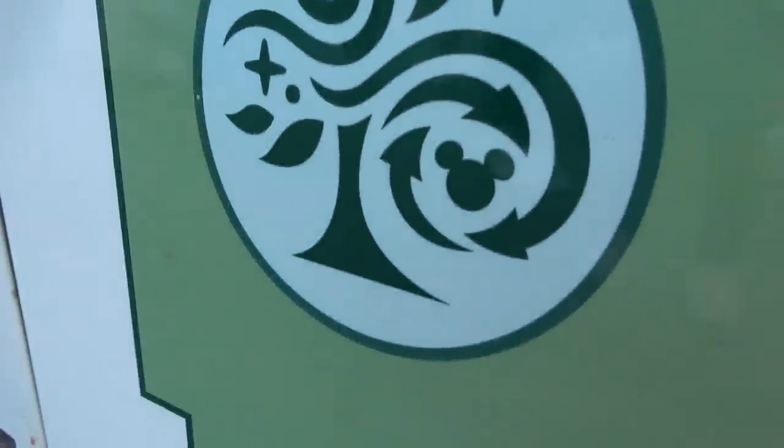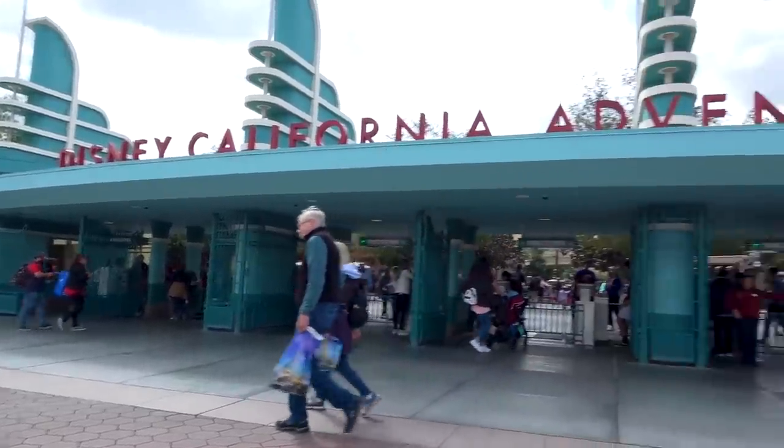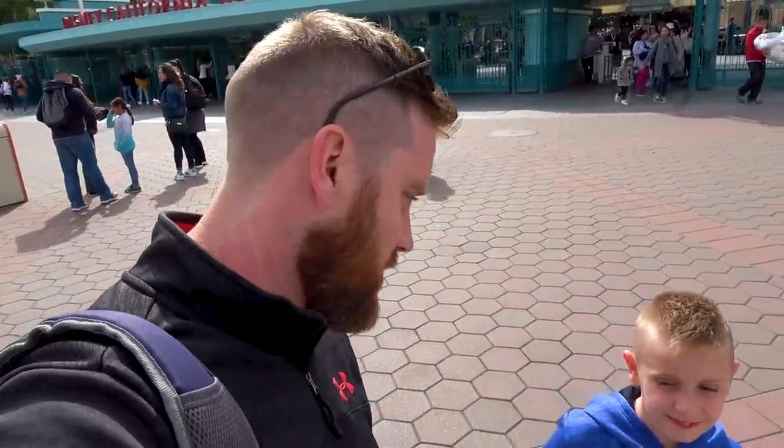Good job, Daddy. So we're at Disneyland again, day two, and we are going to the other park today. Now that we've completed our scavenger hunt, we are going to show you full versions of our favorite rides, like going down into the roller coaster and all that, okay? So we're gonna take you along with us and hopefully have a blast today. You ready to have a blast?